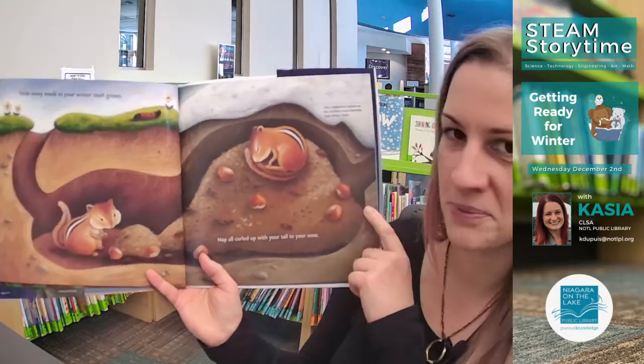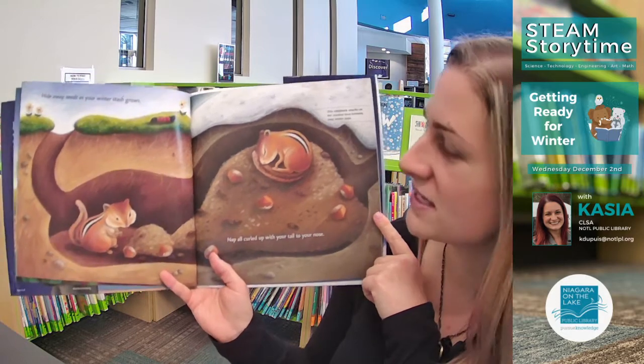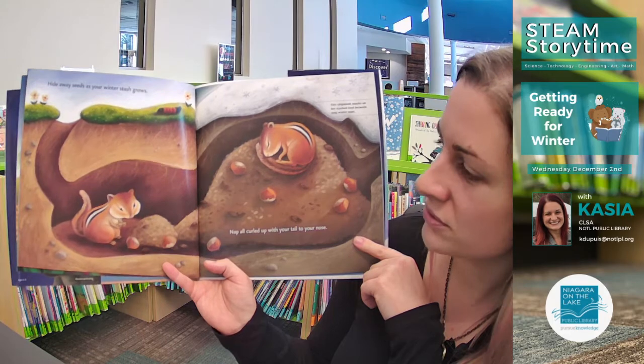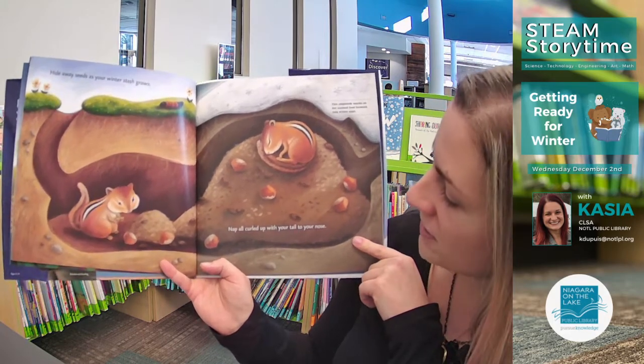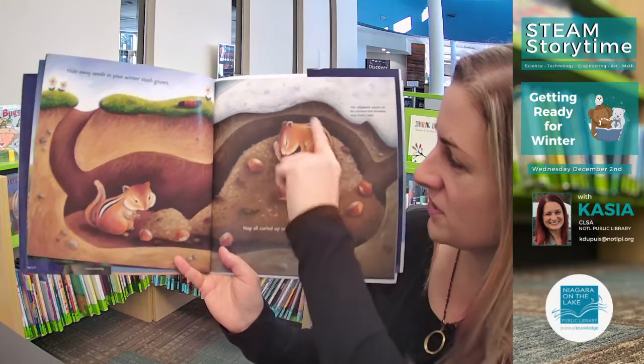Okay, what animal is that? It's a chipmunk. I love chipmunks. Let's see what it says about chipmunks. Hide away seeds as your winter stash grows. Nap all curled up with your tail to your nose. Look at that warm, cozy little chipmunk.